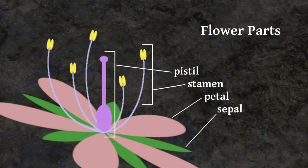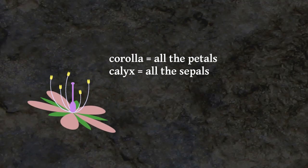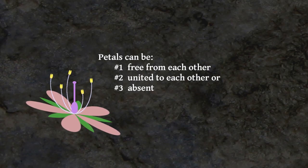Second of all, flowers would typically have sepals, petals, stamens, and pistils. But sometimes, some of these parts are absent, and other times, additional parts may be present. Collectively, the petals are called a corolla, and this term is often used when the petals are united, even if they're only partially united. Now, whether the petals are free from each other, united, or absent may not seem like a very big deal, but it is a big deal. And it divides flowers into three major categories.